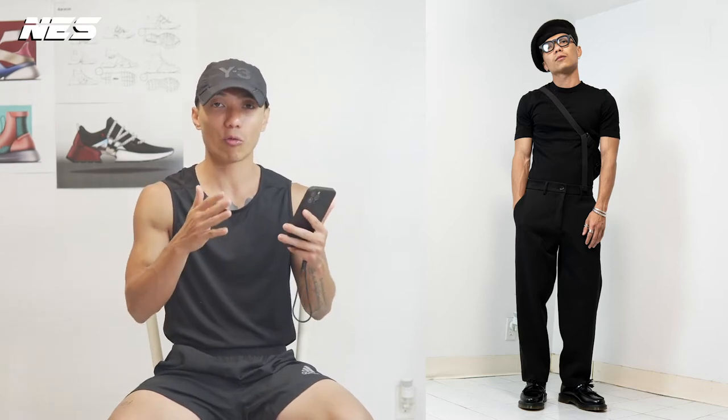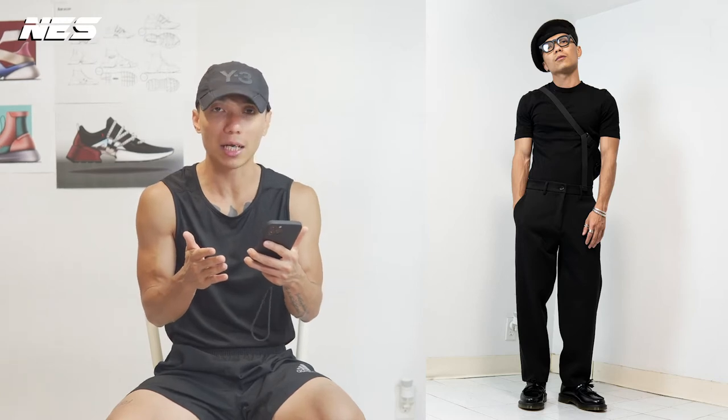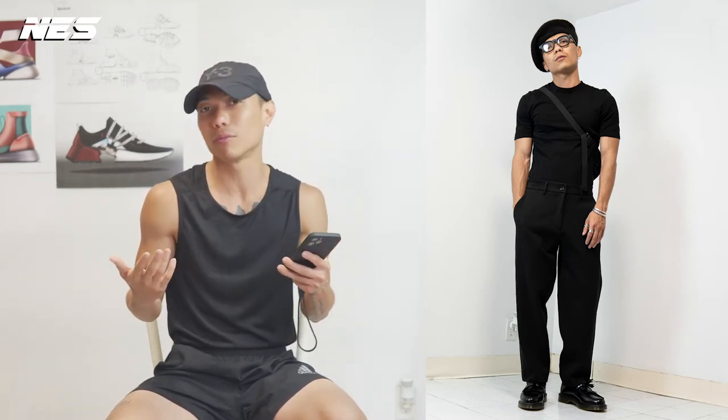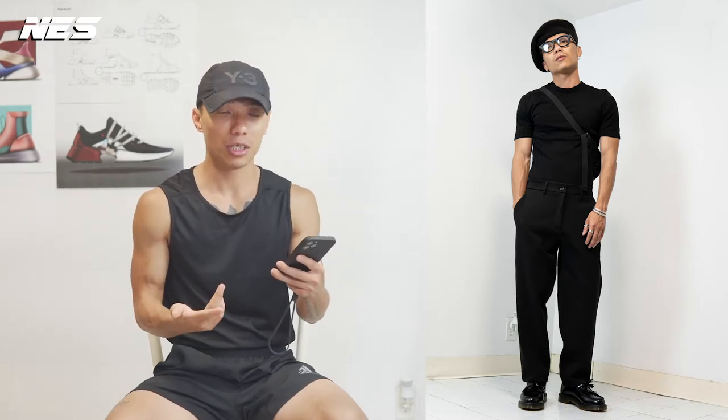This one is more of a relaxed fit, I think it's pretty wide. For my height, 5'3", I still rock it because I'm not gonna let my height stop what I'm wearing or being myself, you know. I think the look is pretty cool.